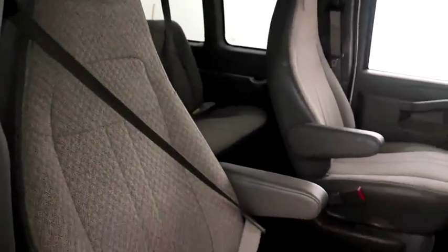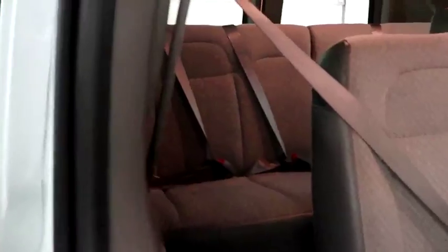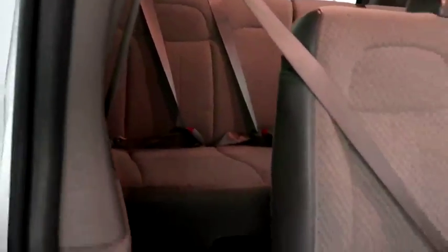Inside, cloth interior. Seats are very clean all the way throughout. You have second row, third row, and fourth row seating here. So obviously plenty of room for the whole family.